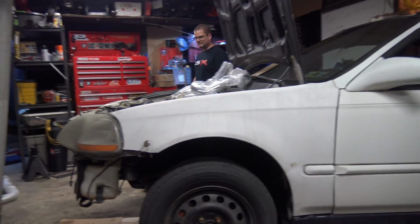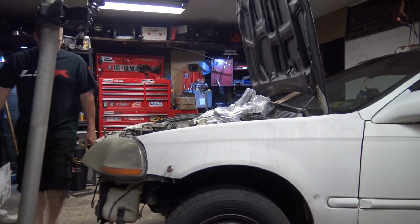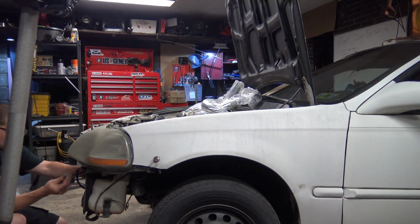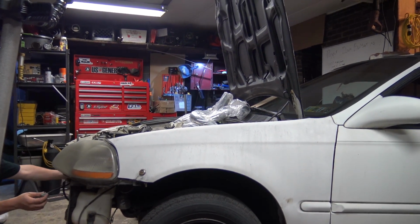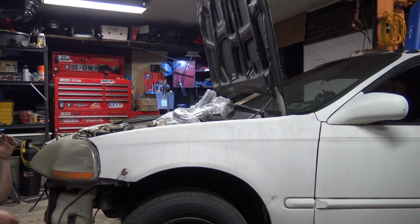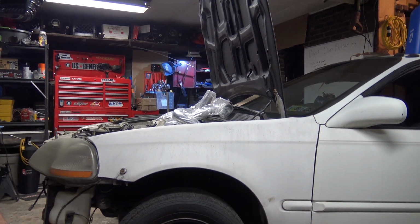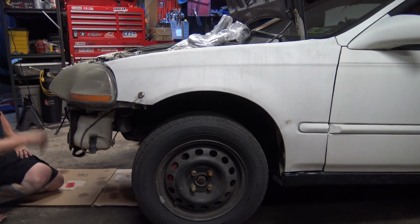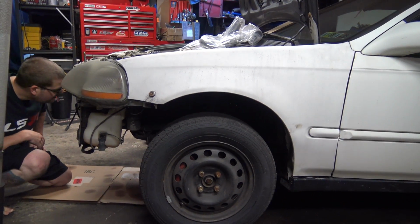Oh, watch the paint. Watch the paint, man. What are these for? Fog lights or something? Yeah, they usually put fog light plugs in all of them because it's just a base model, right? This is EX. So then it did have power windows, sunroof. So it did have fog lights, so they probably just didn't hook them up.